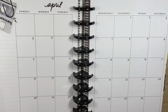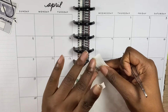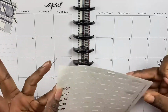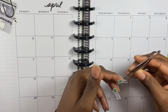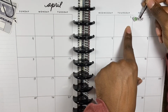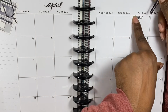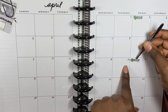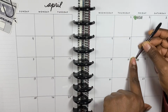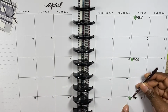All right, so let me go ahead and lay down my Payday stickers. And I'm so excited because it's a magic month. That means some extra money will be coming this way. So again, I'm getting paid on the 2nd, the 16th, and the 30th.